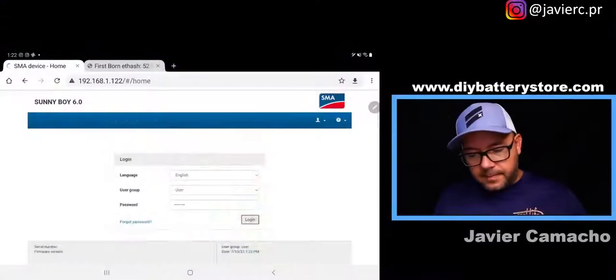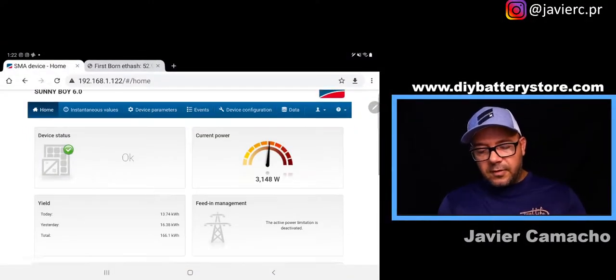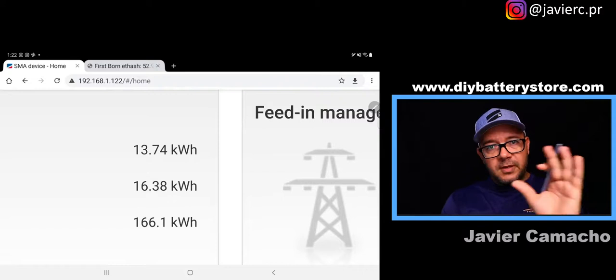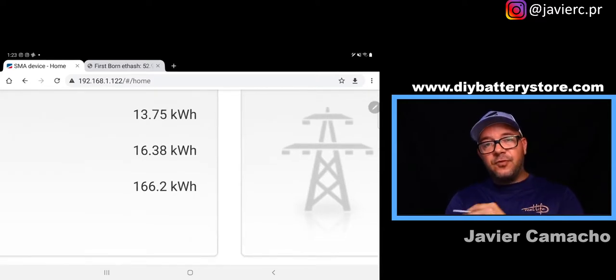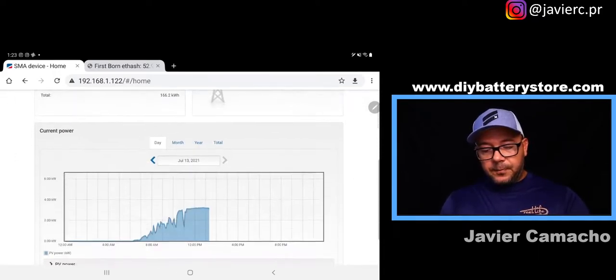Log in. Okay, we're back. So I'm producing about 3.1 kilowatt hours. This is my current production today. The one on the top, the third thing, is the total between today. Yesterday, crappy day, a lot of clouds, 16 kilowatt hours. In total, 166 kilowatt hours that I produced myself, which is incredibly great.